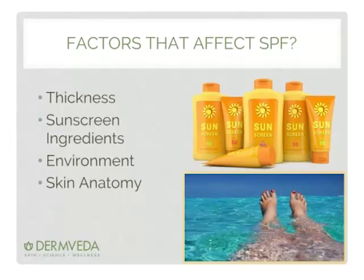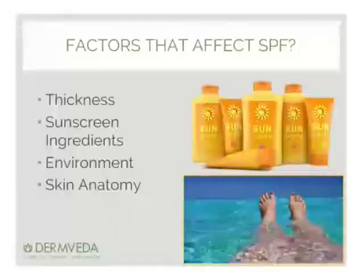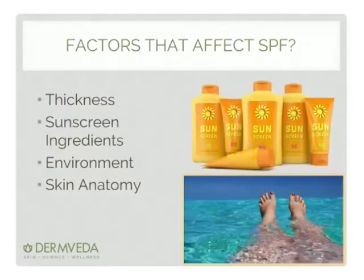So it turns out your skin has these fine ridges. Your skin is not perfectly flat. It has these fine, beautiful ridges that go up and down on your skin just naturally. And so when you put sunscreen on, it will naturally settle. And when it settles, there'll be portions of the skin that aren't fully protected anymore.